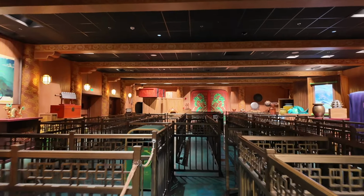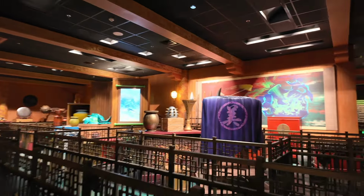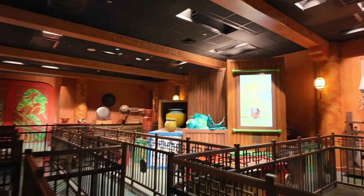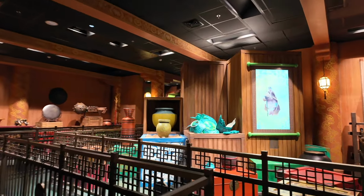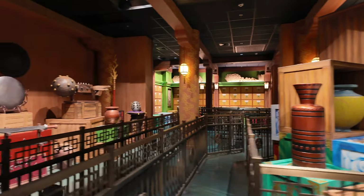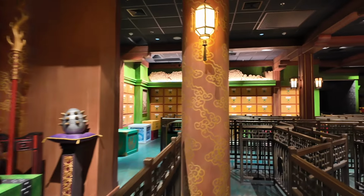This is much different to yesterday. We queued in this entire area yesterday. And one thing of note though, they do have the queue to absorb you here. Yeah, this was walk-in the whole time.